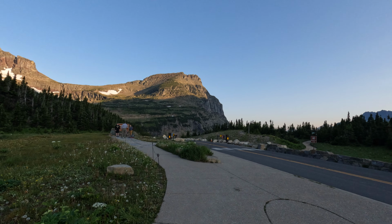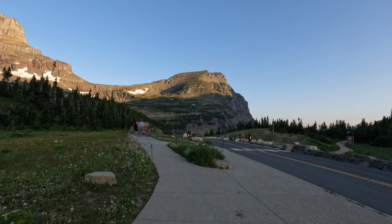You are also standing on a continental divide. At Logan Pass, you are sitting at about 6,646 feet above sea level. About to start the Highline Trail.